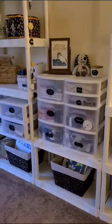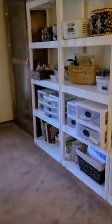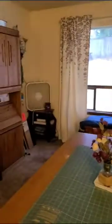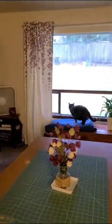If you have any questions about where I got anything, you know, I get a lot of stuff from garage sales. I'm just all about making, see, she's going to lay on her little spot. I'm just all about making a deal.